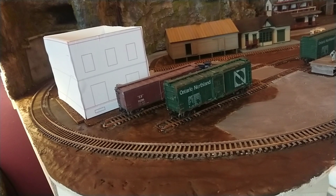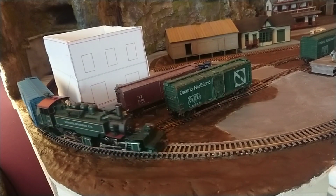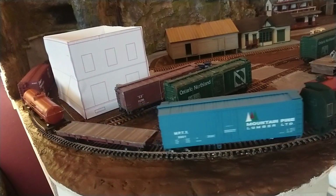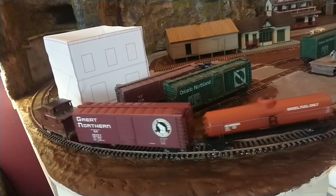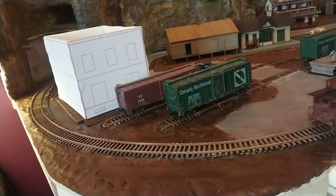First one up is the articulated logging loco, the 2662. With the mountain lumber flat car, tank car, Great Northern box car, Lehigh Valley short caboose.